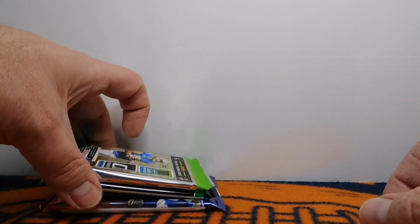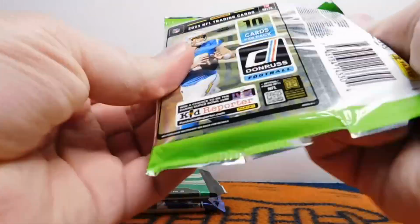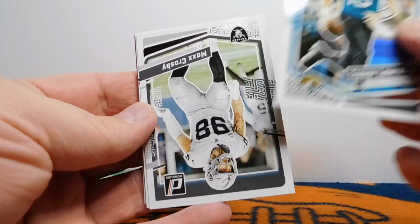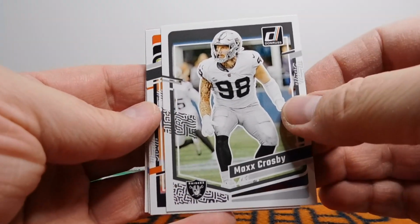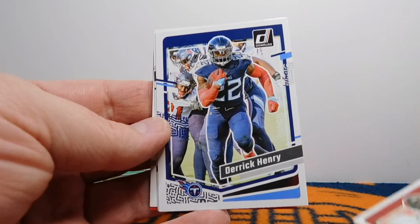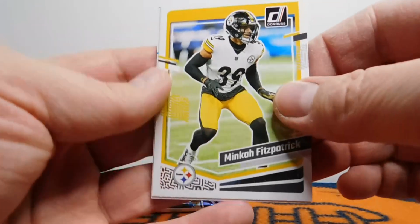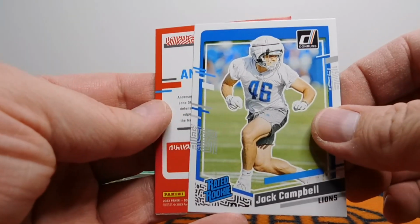Okay, so now the big three. I'll go ahead and start with Donruss. All right, Trevor Lawrence. Everybody's always looking for the downtown in these. Very hard to pull. Max Crosby. Nice. Khalil Herbert. Antoine Winfield Jr. had a really good season. Derrick Henry, who may have played his last game for the Titans. We'll see. Minka Fitzpatrick. Jack Campbell, rated rookie.